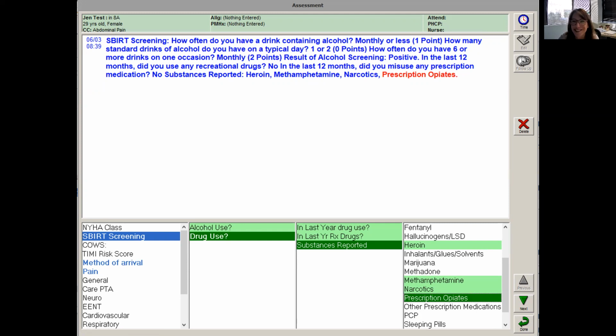So much more streamlined than what I just went through on that previous slide. You're just going to read them and click. And then it will give you a score, and it'll tell you here if it's positive or negative. You want to remember if we had a positive or negative, and then you're going to click drug use and go on and ask the 2 drug questions. And if you have any yes, you want to remember you had a yes for a positive screen.